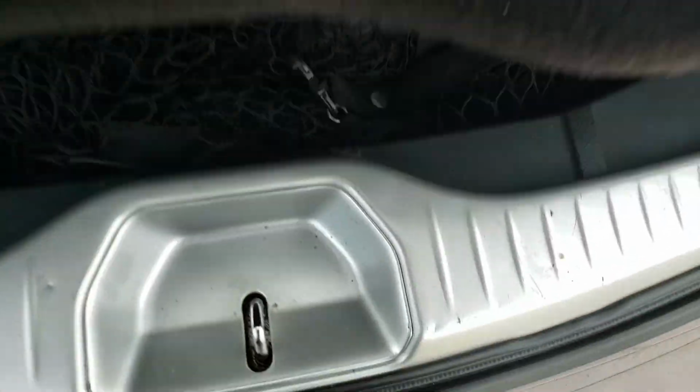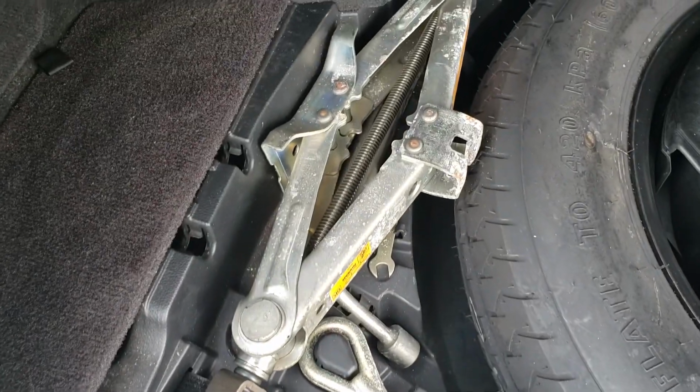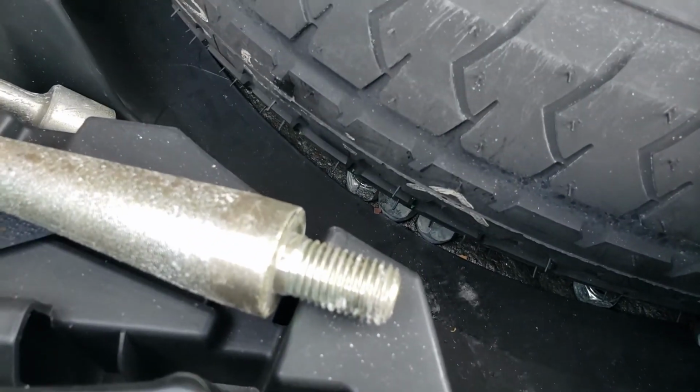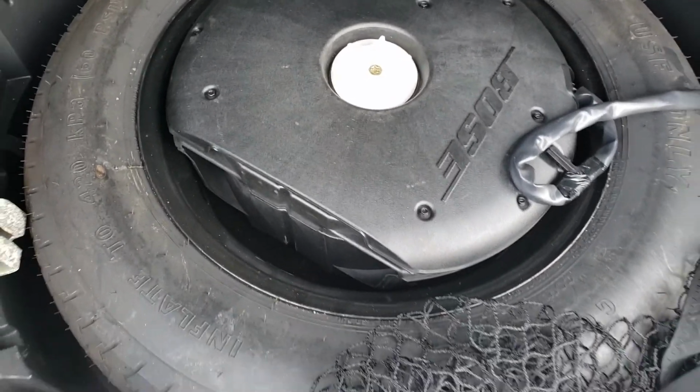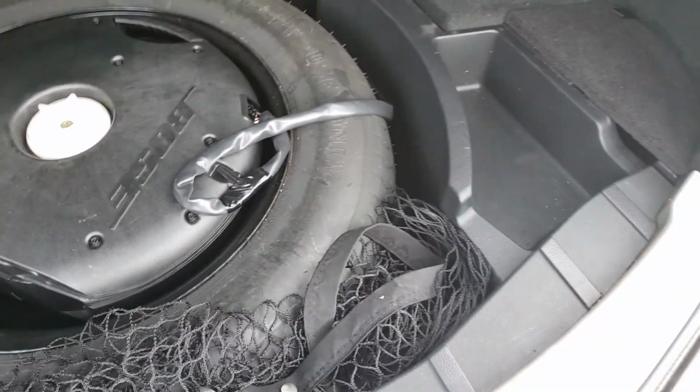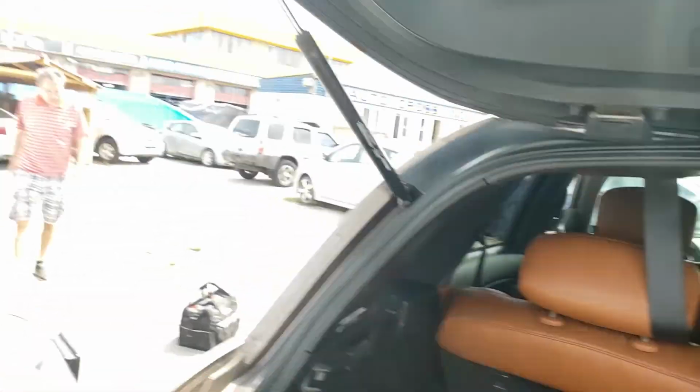Underneath here, we do find the spare and emergency kit. It is all in place. Appears to be in decent shape, along with the Bose subwoofer in there. But again, it does seem to be in decent shape under here. Both compartments are there. I see there is a little bit of damage, scrapes, things like that on the tailgate, as you can see.